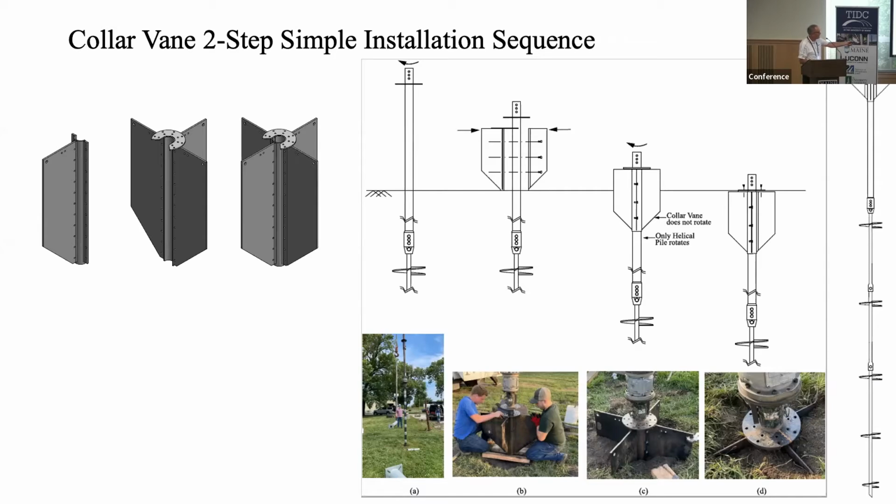It's kind of hard to tell, but over here on the side of this slide, that is a to-scale type representation of a helical pile with a collar vane. If you can imagine, this is about 20 feet overall length. So your collar vane in this case is representing somewhere around 3 feet of overall length, down to the prismatic or the tapered portion of it. And you can see some of the photographs of some of the guys as they're doing their work here.